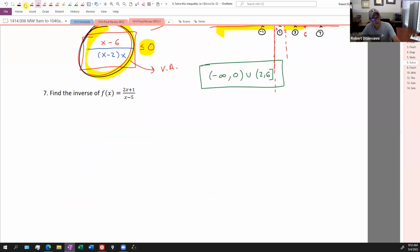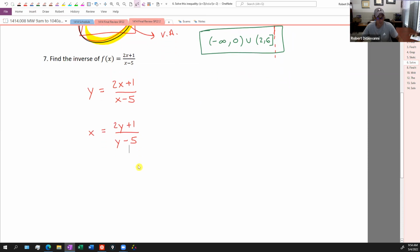This is a very systematic process. You're going to rewrite the function, replacing f of x with y. Now, everywhere you see y, you put x. Everywhere you see x, you put y. Now you solve for y. So you've got to get y by itself now.